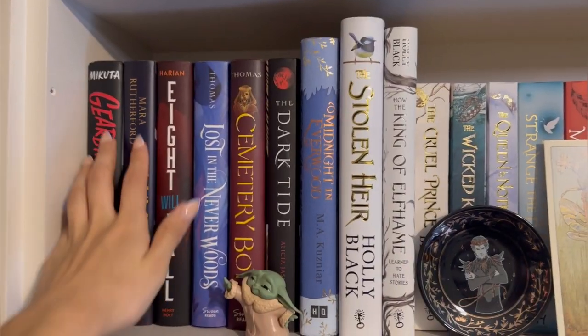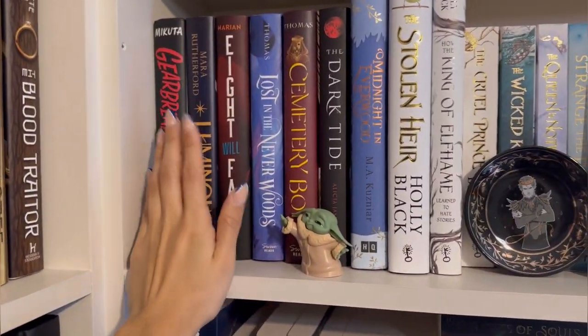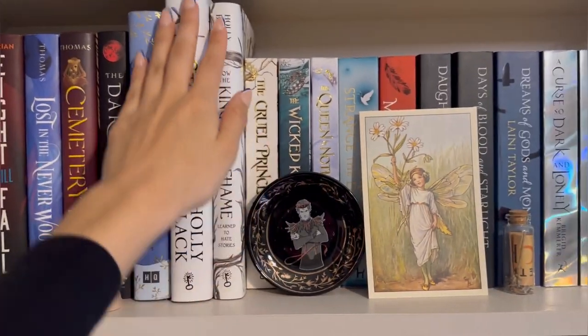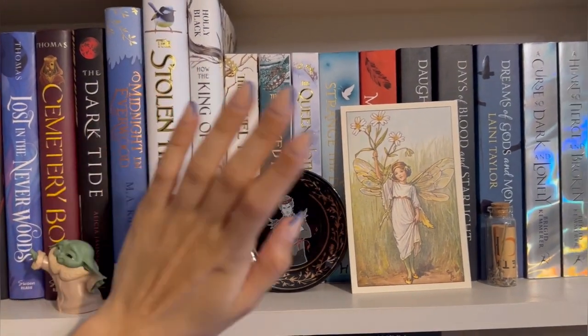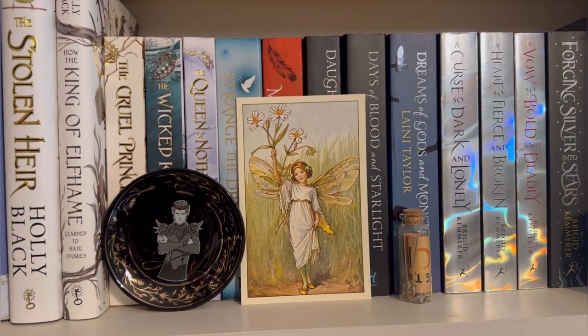And then here's a nice little hardback section because I wanted to flow with the rest of the hardbacks. I had them on my floor originally, but I found space for them. So here they are now. And I've got all my Holly Black books, like The Stolen Heir and all that good stuff. And then behind here I've got my Lani Taylor books. Can she please write another book?